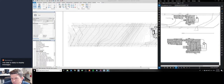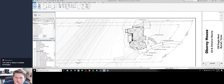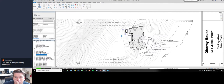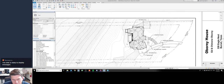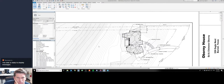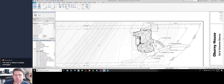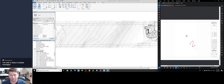I also like how these, well, I guess this is a little bit bigger, isn't it? So we didn't call out AC units or anything like that. I feel like that's all stuff that would be on the site plan. But no, we're calling it out on the ground plan. It's a little weird to me. And he didn't mention anything about the site plan having topography.